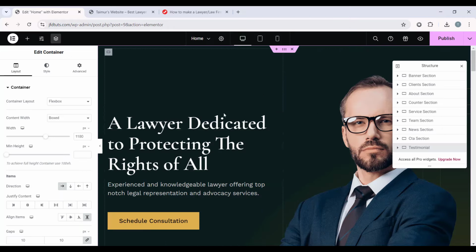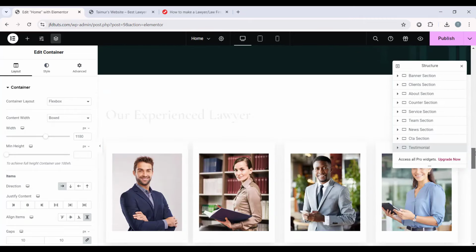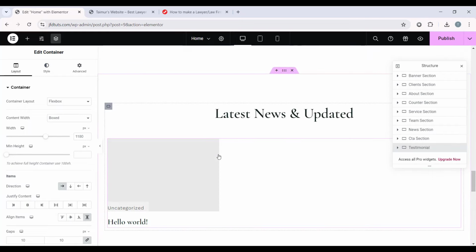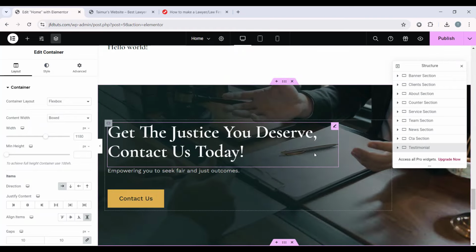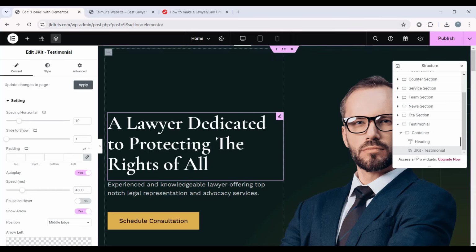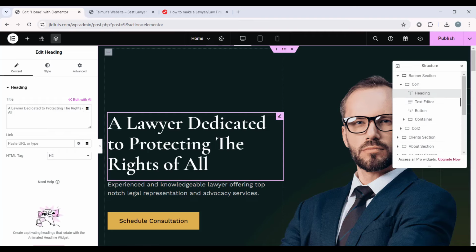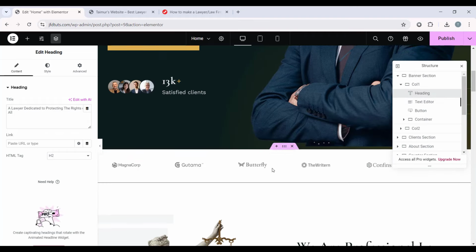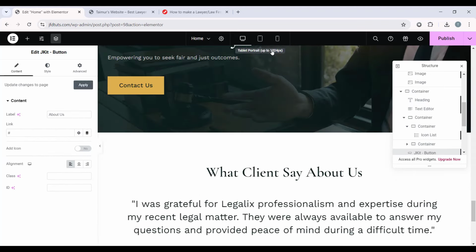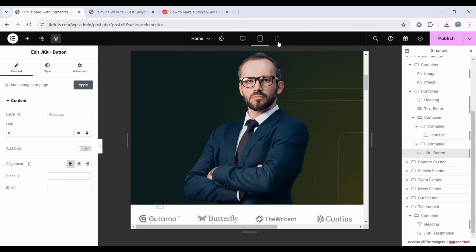And here we can see after importing, we got back all the sections we have created, as well as all other new sections like this team member section, latest news section, this call to action area, and this amazing testimonial. And of course, all of these sections and elements we have imported, everything is customizable as if you have made it yourself. Everything is under your control. You can change text, image, and yes, every section and every area is 100% responsive.